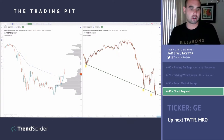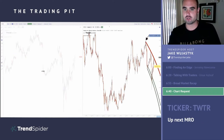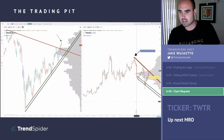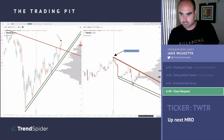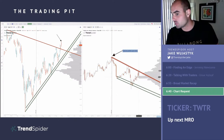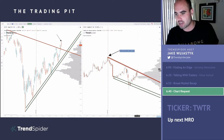Going into Twitter, this was a really fun one into last week. Notice that if we go on the weekly chart and we anchor the volume profile from this high here, you'll see that we did have this huge launch pad here for price. There was a ton of shares holding here. Supply dried up, demand either remained constant or outpaced supply, and that's how you've got this launch.